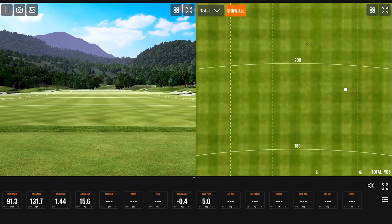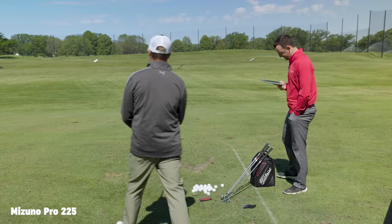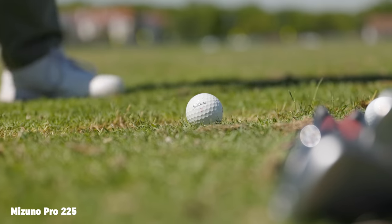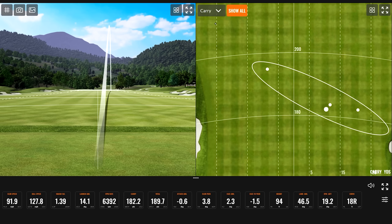A lot more draw with that one. A little bit more of a draw there. 185. Oh my. 194.9. It was fighting the wind and it still flew a long way up the hill. That was really thin, but it's really soft. For a miss, it's a pretty good miss. The spin really didn't jump at all.